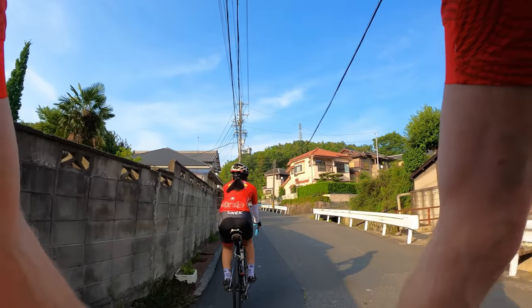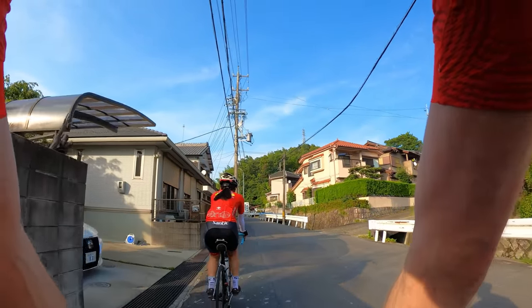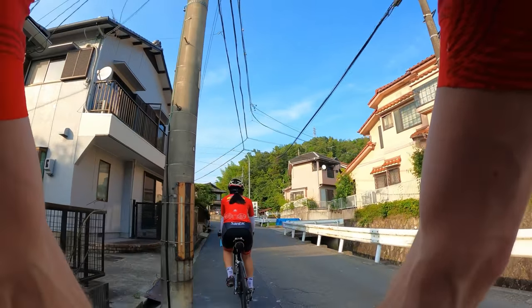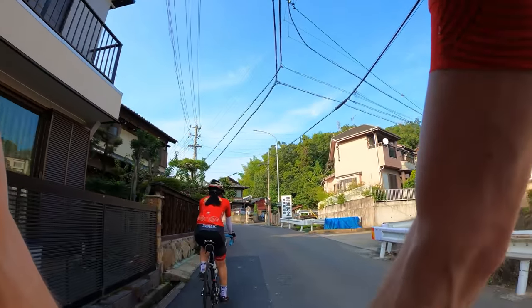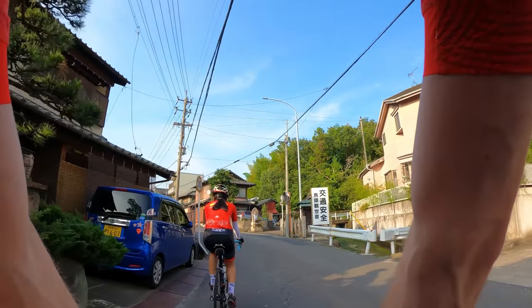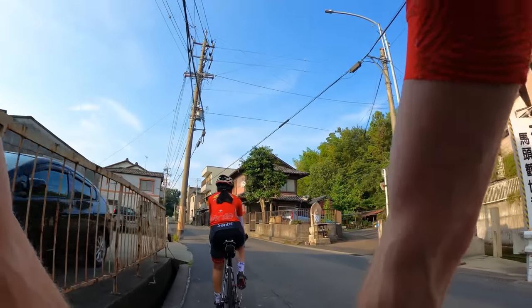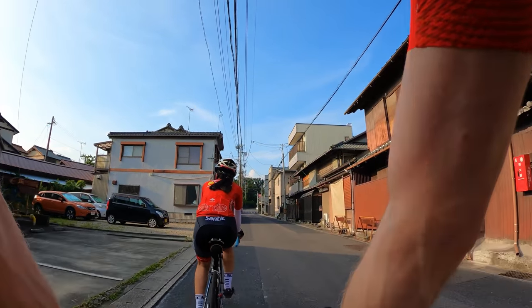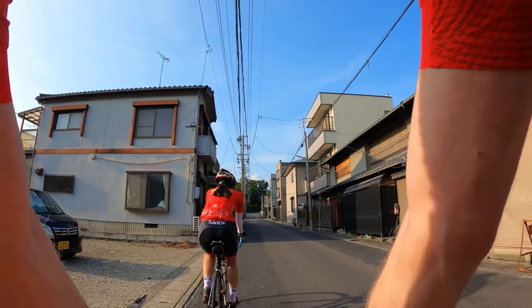So even these small little narrow roads can be pretty busy. And it looks like we're riding along a little river canal. But lots of cool houses along this road. And we're riding away from the city right now. I've got my map plugged in here. We're riding directly north.